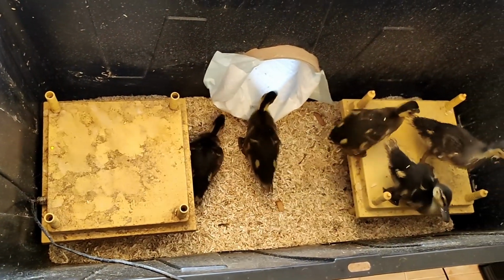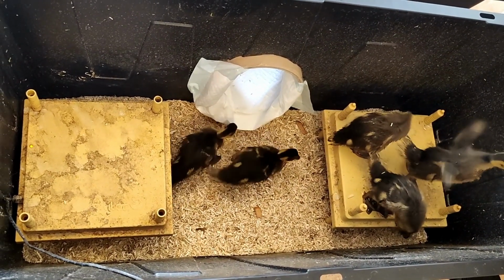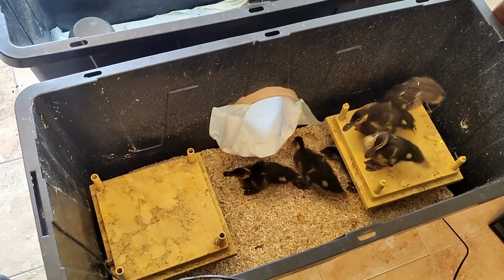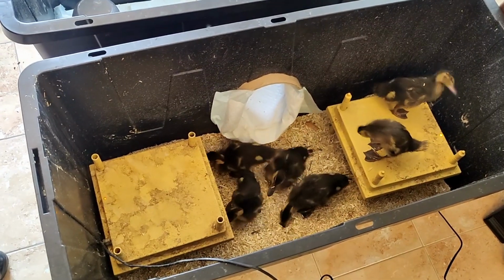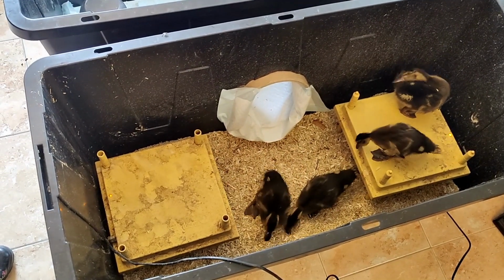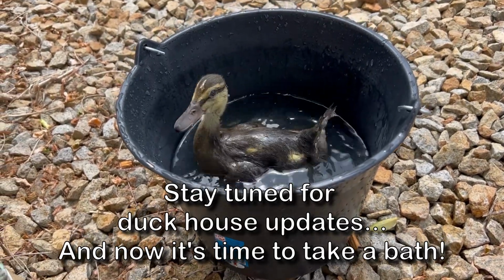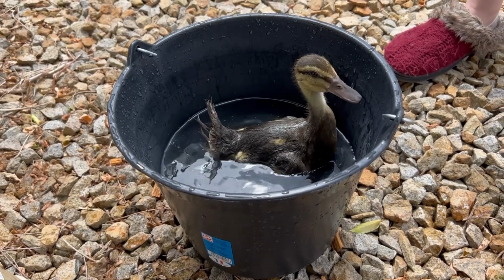Do you like it, duckies? I think so. And very soon, they'll be big enough to get moved out to their little duck coop. So I'll show you more on that in a bit and what we are preparing for it. You enjoying your little bath? Good job. That was a good bath, baby.